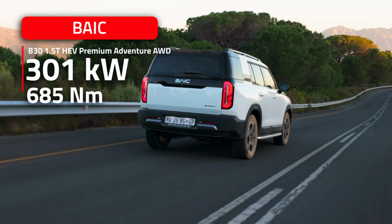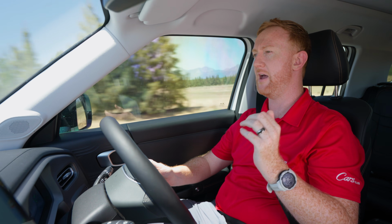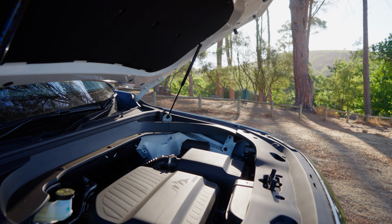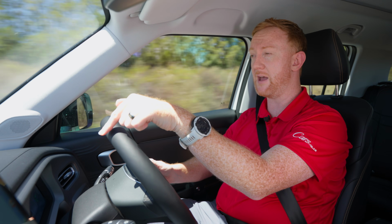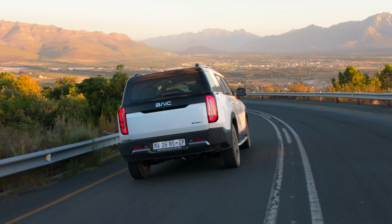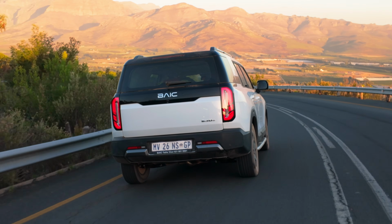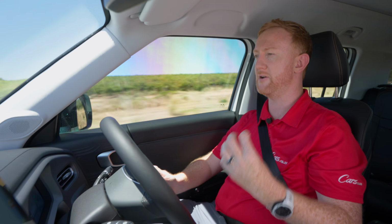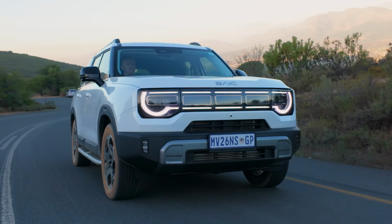So this engine is pretty complex, but I'm going to do my best to explain how it works as best as I can. So at the front, yes, you guessed it, it is a 1.5 litre turbocharged 4-cylinder petrol, aren't they all? Then there's not one but two electric motors. So there's an electric motor on the front axle, there's an electric motor on the back axle. The gearbox is a 2-speed direct drive hybrid transmission. So yes, it is a hybrid, but the cool thing is it's not a plug-in hybrid, it's not a pure EV, you don't have to worry about charging it. So all of this together, 301 kilowatts and over 680 newton meters.